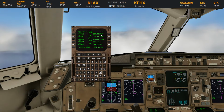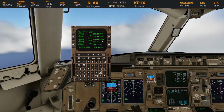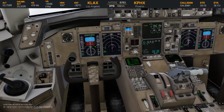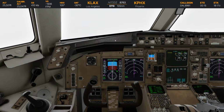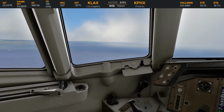Sorry, 25,000 flight altitude. We are at 25.9, so we're good here in terms of the altitude. There is a restriction there above 24, and then at Senra, we need to be below 22. Again, it says drag required. So let's deploy. There we go. And we'll slow down the aircraft. So far, so good. Everything is looking fantastic.